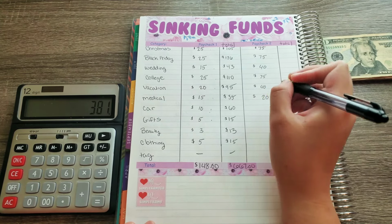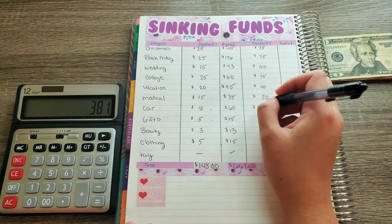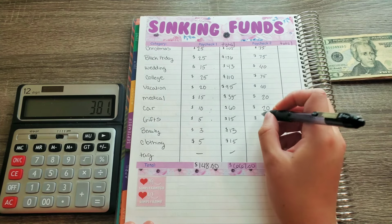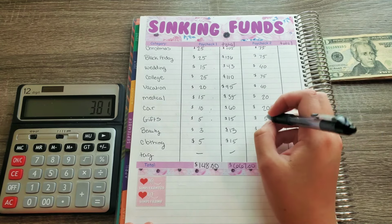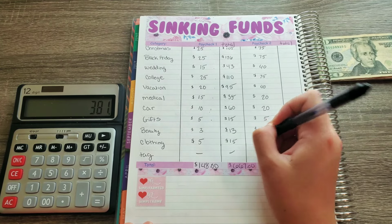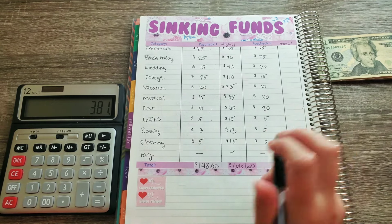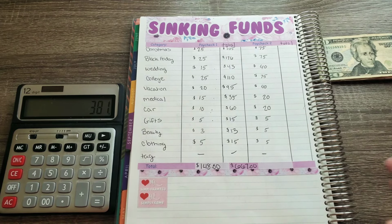Medical will be $20. I do have a doctor's appointment coming up in October, which is my dermatologist. Car will be $20. I do have to get windshield wipers soon, probably next month. Gifts will be $5. I'm going to have to try to buy a wedding gift for the wedding that we are going to up north. Beauty will be $5. I don't really have anything to buy because the Ulta 21-day beauty sale is almost over, so I don't really need anything. And then clothing will be $5, and tag is nothing for right now, which I should start doing so I don't have to stress out about any of that.